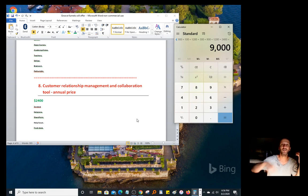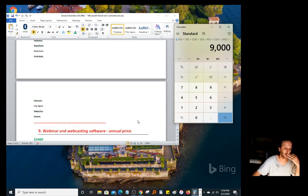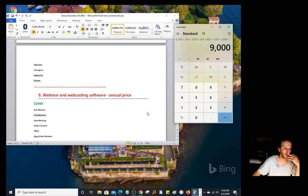And this is an ongoing, recurring bill. It's not a one-time thing. So you have to pay $10,000 in order for you to have all these services. Number nine, webinar and webcasting. That's $2,400 plus. What happened? I think we're plus 9,000. I think that's where we were. So we're up to 11,000.